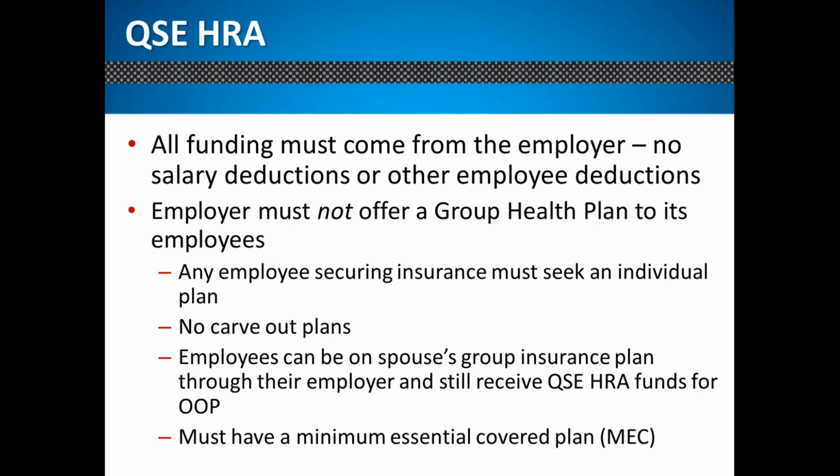If employees can be on a spouse's group healthcare plan through their employer, can they still receive the HRA funds for out-of-pocket? So one of the requirements for an employer to reimburse their employees for their premium is that the employee has to have a minimum essential coverage plan. They have to have a MEC plan. We're seeing a lot of Christian healthcare ministry plans or maybe some short-term health plans. Those are not MEC plans. So that's not a premium that can be reimbursed through the QSE HRA. But if that employee does meet that minimum essential coverage requirement, they have a MEC plan, they can be reimbursed tax-free by their employer for their premium.